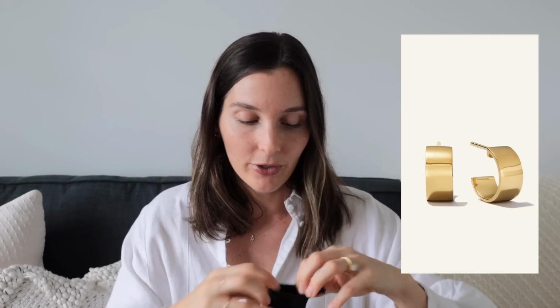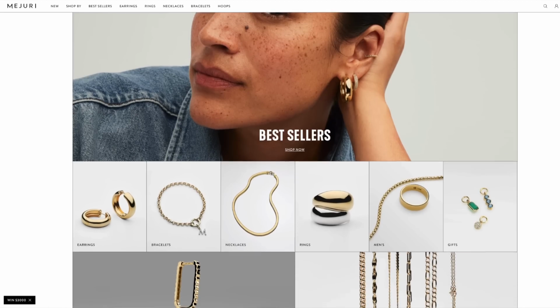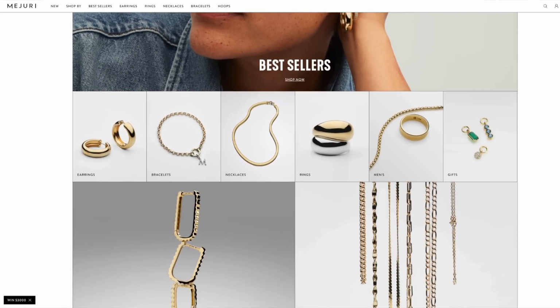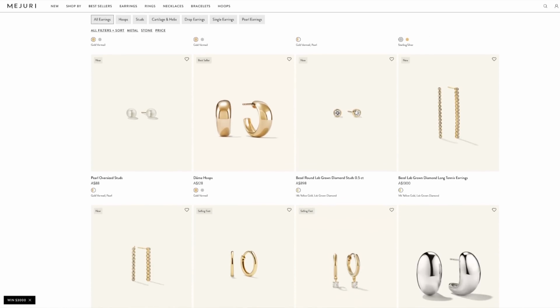The second piece of jewelry is actually a pair of earrings. These ones are from Jewellery. I often reach for these ones. They're just a very chunky, flat pair of hoops. They're quite a statement piece. And honestly, if I had to start from scratch, I would definitely purchase something like this. I mean, you can get this sort of style from anywhere. Just a chunky pair of gold or silver or whatever tone you wear is just such a great way to really elevate your outfit when you're going from day to night.